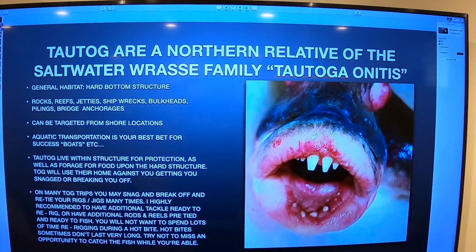Tautog live within structure for protection as well as forage for food upon the hard structure. Tog will use their home against you, getting you snagged or breaking you off. On many tog trips, you may snag and break off and retie your rigs or jigs many times.